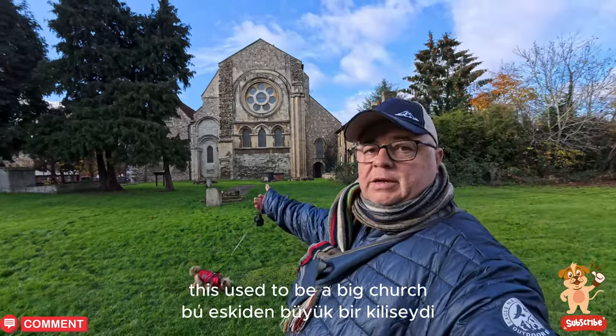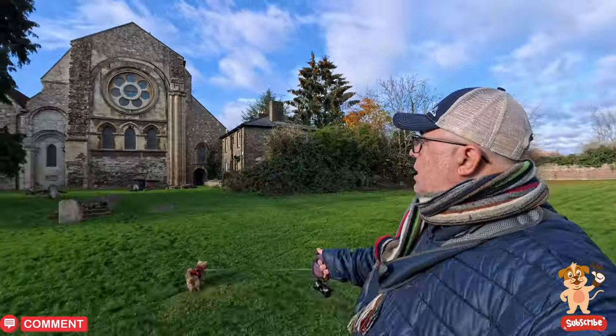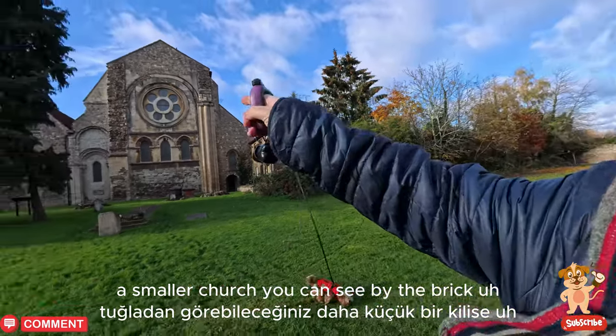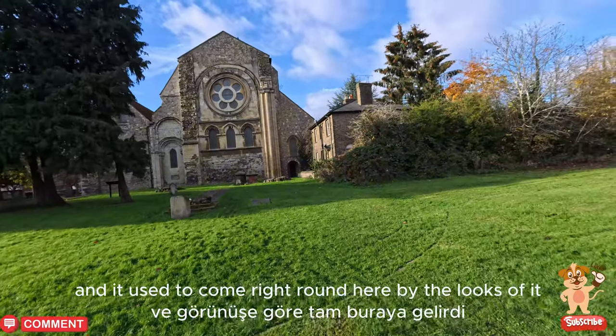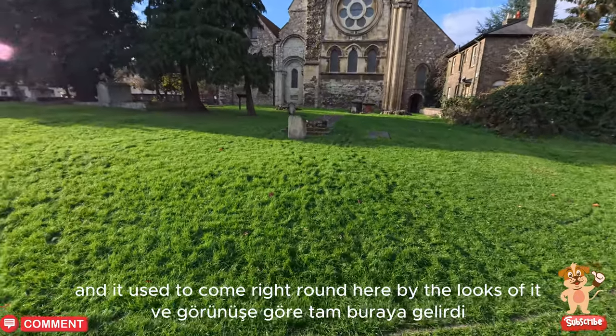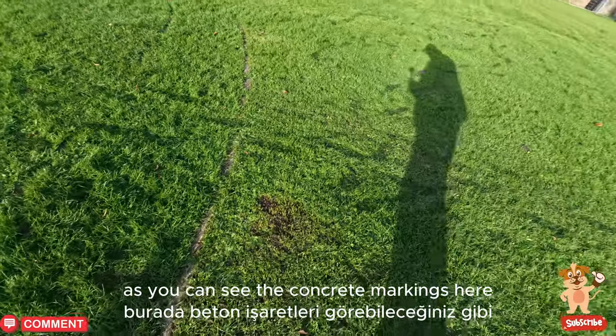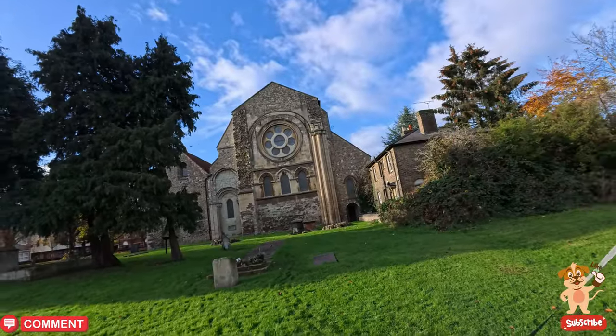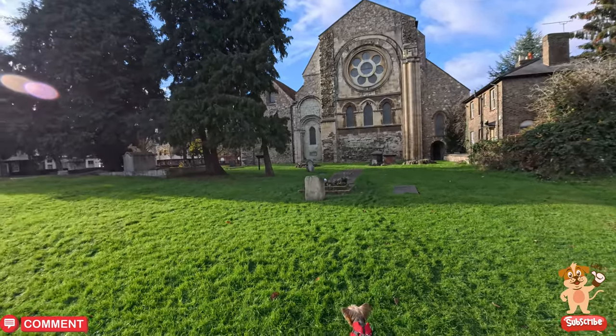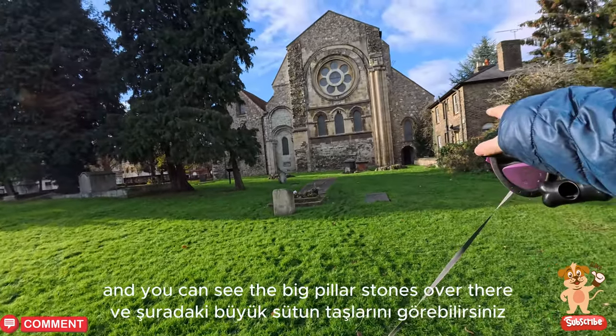This used to be a big church, now it's been knocked down to a smaller church. You can see by the brick, the stones on the wall where it used to be. And it used to come right round here by the looks of it. As you can see the concrete markings here, that is the footings of the size of the cathedral. And you can see the big pillar stones over there.